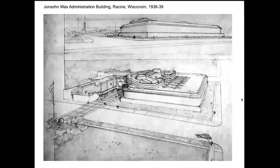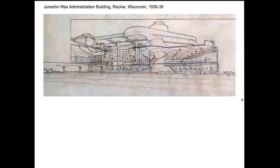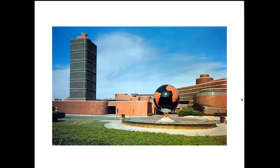In this period of the 30s, Wright designed the Johnson Wax Administration Building in Racine, Wisconsin. This building is made of a cantilevered system of reinforced concrete enveloped in a translucent membrane. Seen from outside, the building appears as an introverted, monolithic, and curvilinear brick surface.